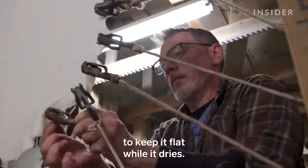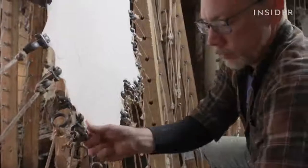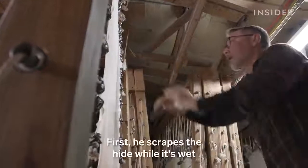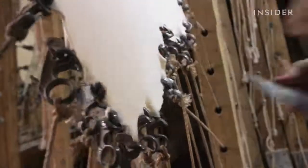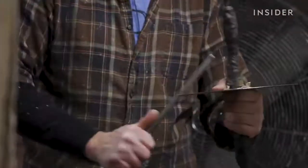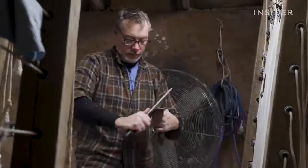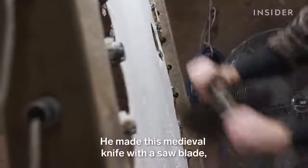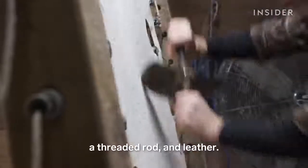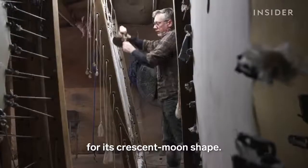Jesse stretches the skin to keep it flat while it dries. First, he scrapes the hide while it's wet to remove excess moisture. Then when it's dry, he shaves it to clear away tissue. He made this medieval knife with a saw blade, a threaded rod, and leather. Its proper Latin name is lunellum, for its crescent moon shape.